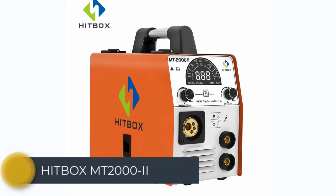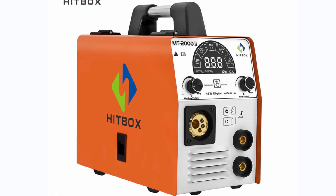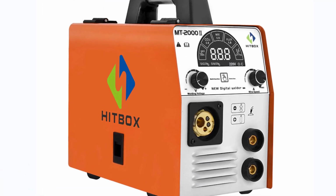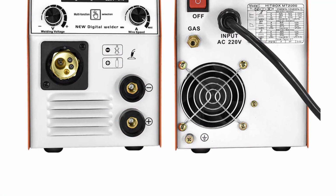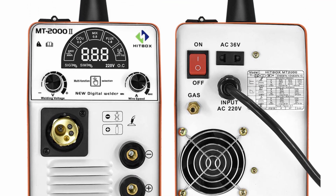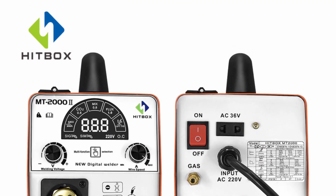HITBOX MT2002 Welding Machine. The HITBOX MT2002 welding machine is an excellent product that offers a variety of functions in a compact and lightweight design. It weighs only 11 kilograms and measures 402,730 centimeters, making it easy to move and store in small spaces. The machine offers 3 functions in one: MIG, arc, and TIG welding, which is impressive for a machine of its size. This feature makes it versatile and suitable for various welding tasks.